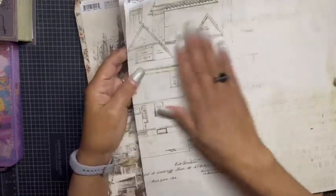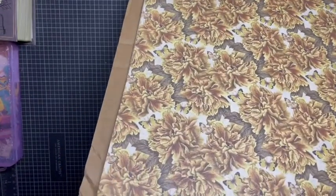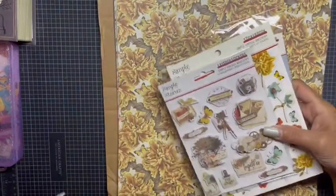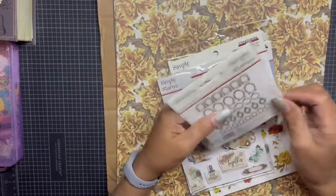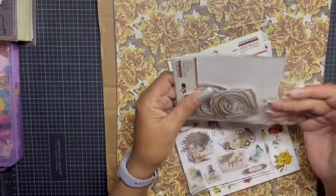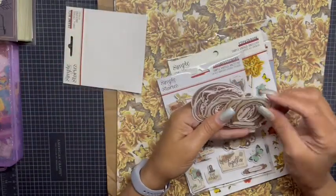Nice little, what looks like an architect design drawing with some collages. So those were the papers, my little crushed papers. And then included in the kit, I think I paid like $14 or $15. You also get these little frame bits. Very pretty to work around a picture. And you get, I think, six of each.